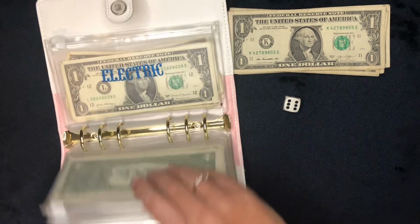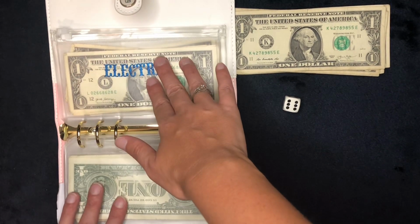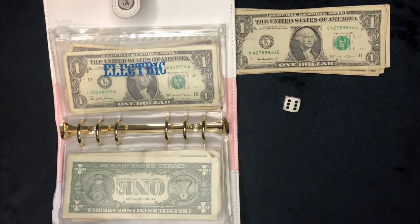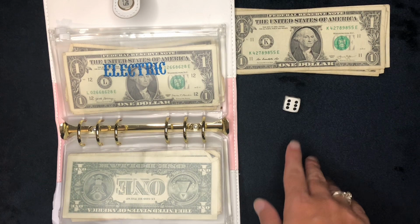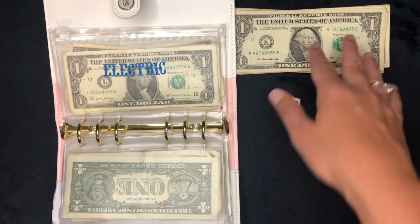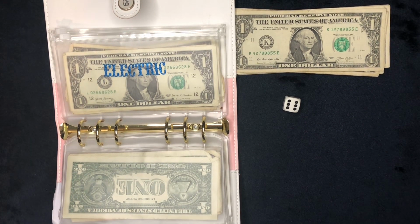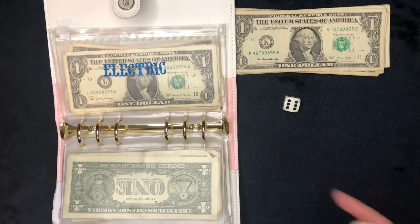So last week all of these categories got some money. And so we're just going to start off here where we left off. What I'll do is I'll roll the dice. Whatever number it lands on will get that many dollars. So we have $20 total. So hopefully we don't run out too quickly. But yeah, we'll go ahead and hop into it.